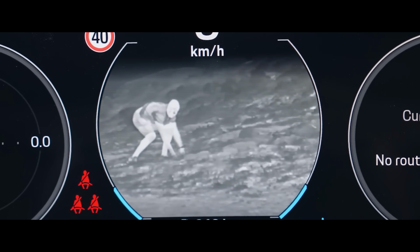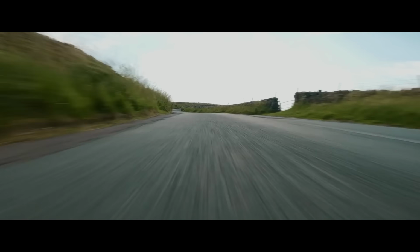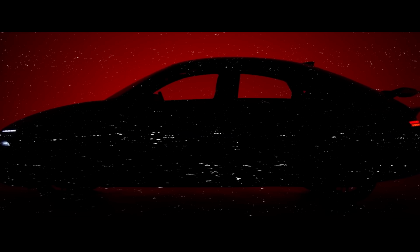But what if that vision of progress is completely wrong? What if, in order to move forward, you actually have to look back?